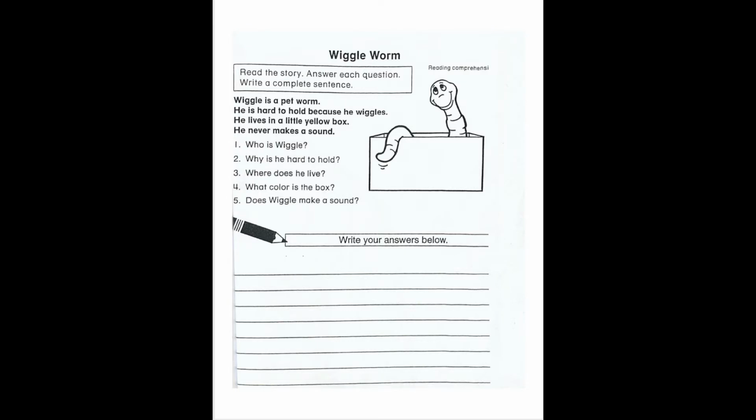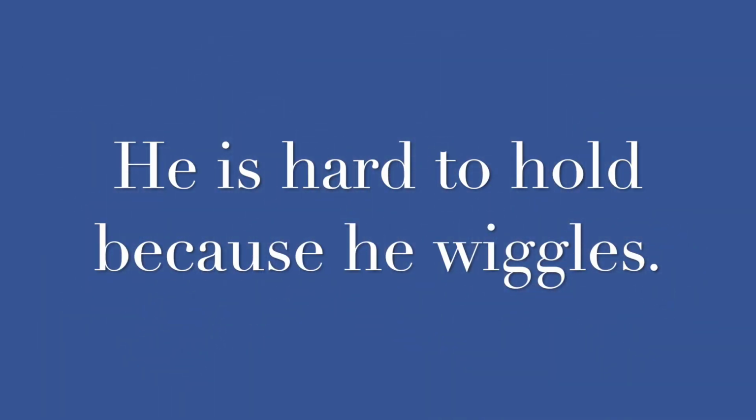If that image went by too fast, remember, go back and pause it so you can copy it down properly. So here we have question 2, and it says, why is he hard to hold? The answer should be, he is hard to hold because he wiggles.